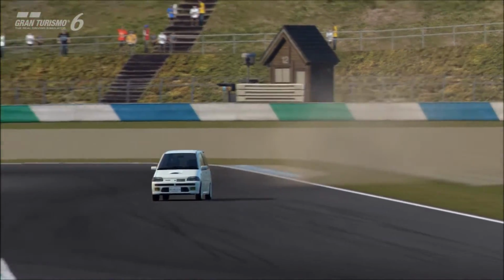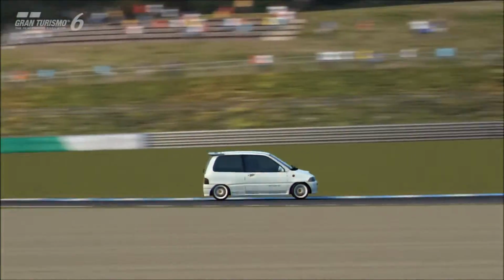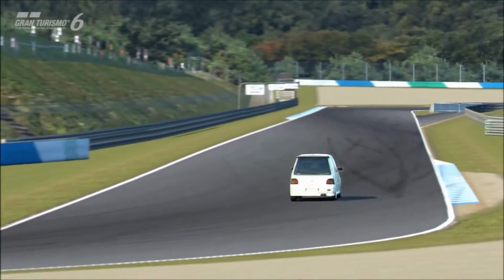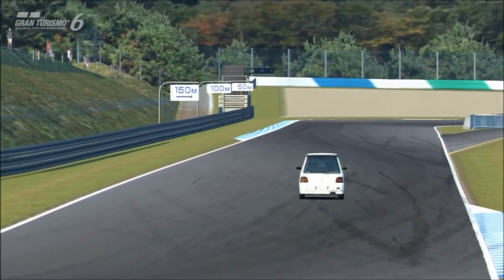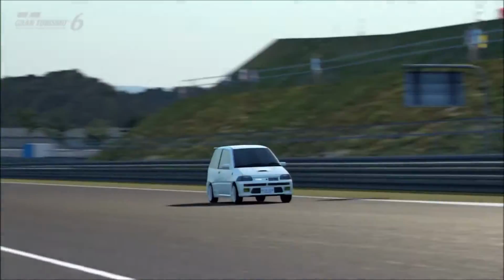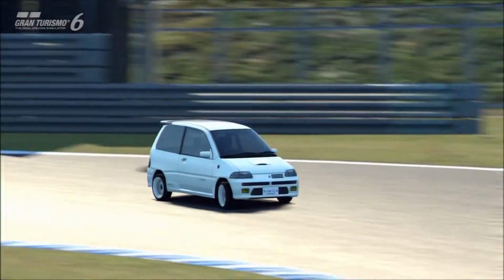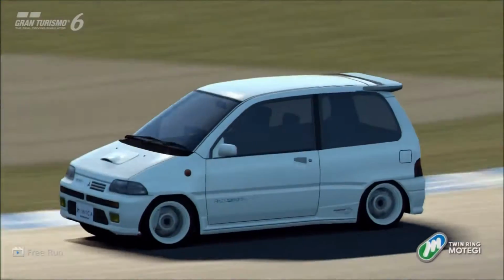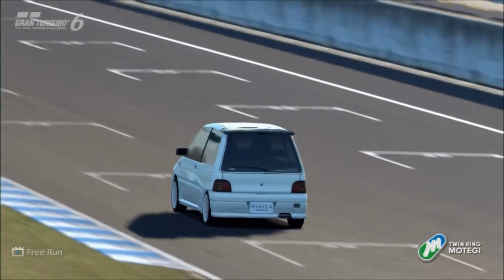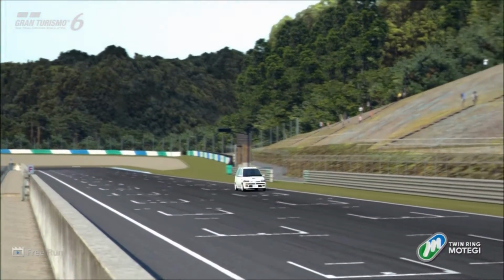Most people, by far, myself included, go for the most obvious choice of Kei Car in the game, which is the Daihatsu Copen. And I would say that the Daihatsu Copen is the best Kei Car in the game. It has a lot of power, it's seriously quick, and is just a good all-round machine. This car, though, is still a very good vehicle.